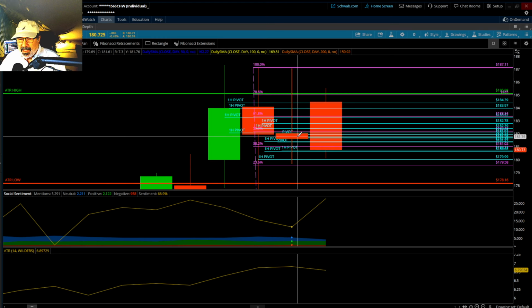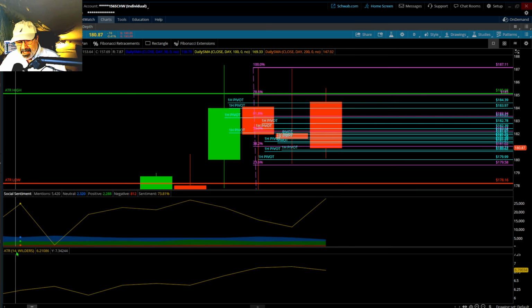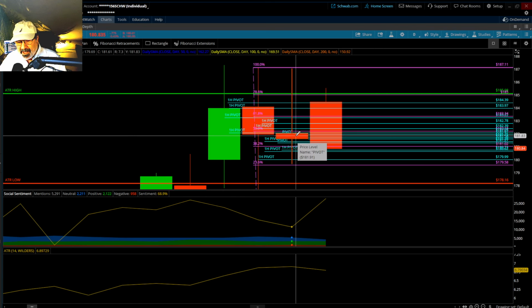So I go over the candle. It says C181.61. Then you look down here at this ATR right here. This is the average over a 14-day period. So on that ATR, it shows $6.89. So you divide that in two. Let's call it 6.90. You would divide that by two, $3.45.